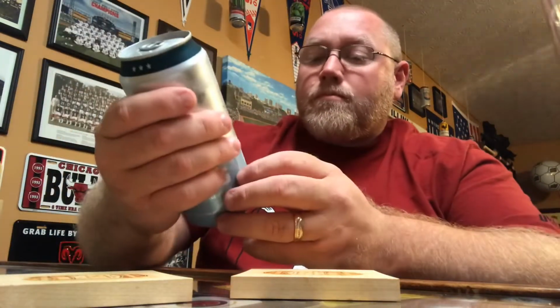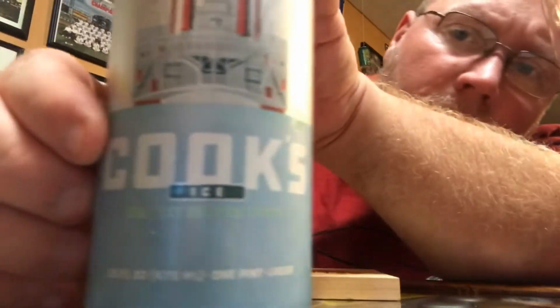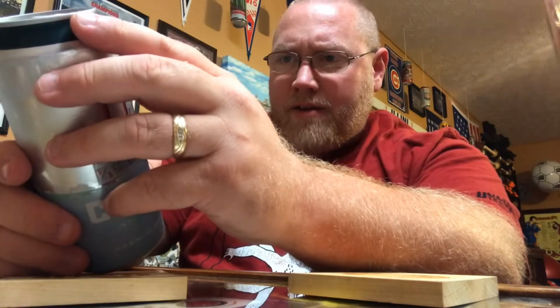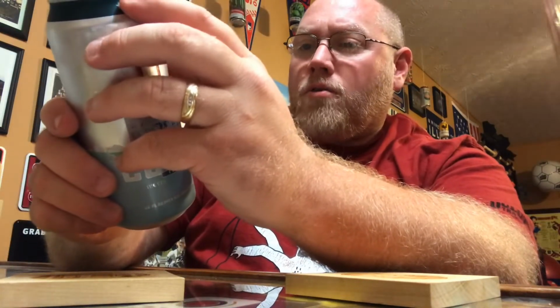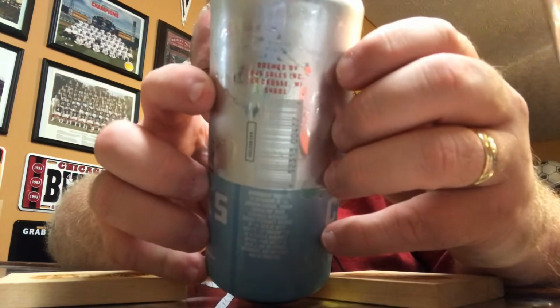It says the best beer on earth, right there underneath Ice. So for $2.99 for a 4-pack, I figured if it's the best beer on earth, you can't go wrong with that. I don't know much about it at all. There's really not a whole lot about it online that I could find. It does say, brewed by GSL Sales Inc., La Crosse, Wisconsin. Again, I don't know anything about it.